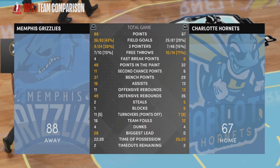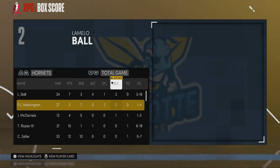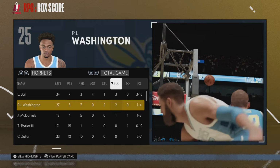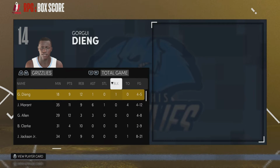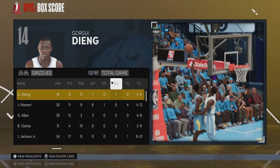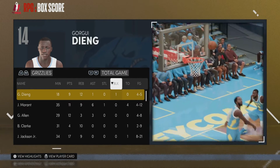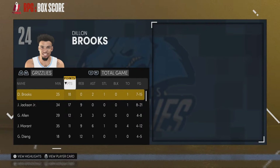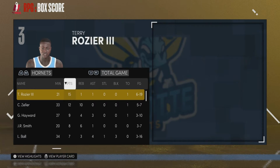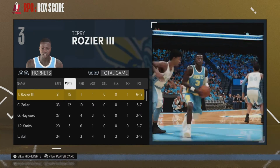Question 4, which player has more blocks? Brandon Clark, P.J. Washington, or a tie? So looking at blocks, P.J. Washington had 2, and Brandon Clark had 0. So anyone that picked P.J. Washington in that one got that right. Question 5, will anyone score over 25 points in Game 1? Nobody on the Grizzlies did, and nobody on the Hornets did. So if you put no, then you were correct.